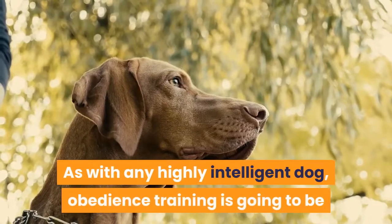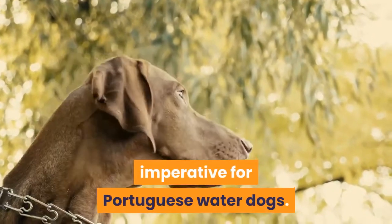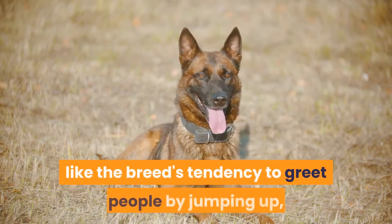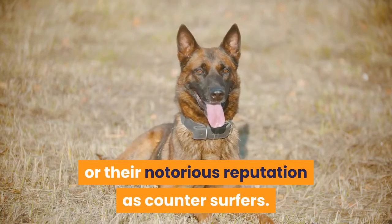As with any highly intelligent dog, obedience training is going to be imperative for Portuguese water dogs. Not only will it help keep them stimulated, but it will curtail some of their less desirable traits, like the breed's tendency to greet people by jumping up, or their notorious reputation as counter-surfers.